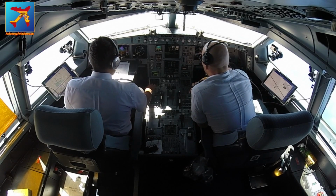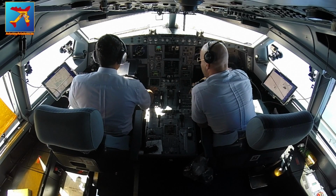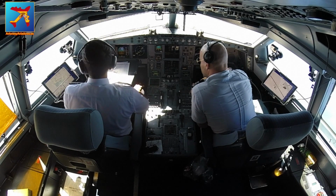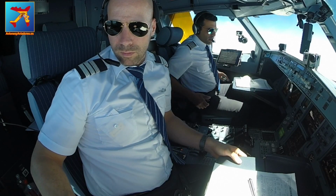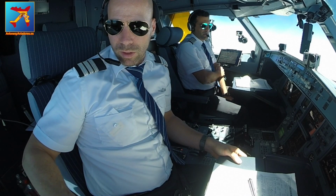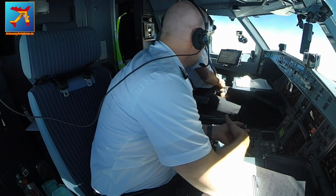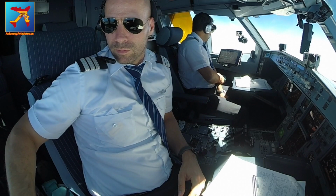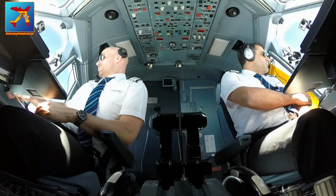Perfect. So for the performance itself, I've done. Thereafter, the RATNAV. Right now there's nothing there. It's quite too early to put something. And the approach will be done via nav and flat pathing. Since we have a 3 degrees flat path angle and the minimum sector altitude is 3,500 feet, it should be no factor at all.